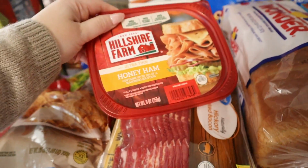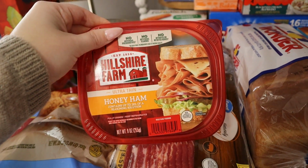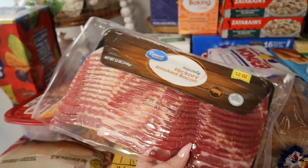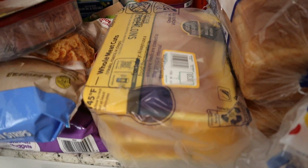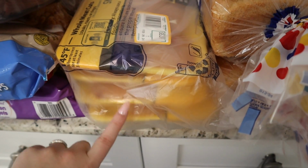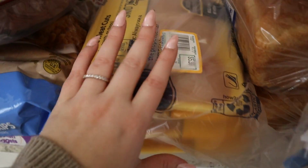Then right here we have some honey ham. I like to shred this up and put it in my salad sometimes, or just eat it on a sandwich, or the kids will just eat it plain, just eat the ham. And then I got some bacon. It's been a hot minute since I've bought any bacon, so I picked up some of this hickory smoked bacon. And then I picked up 4 packs of chicken breasts. We still have deer meat, but it's been a while since we've had any chicken because we've just been eating the deer. So I got 4 packs of the chicken.